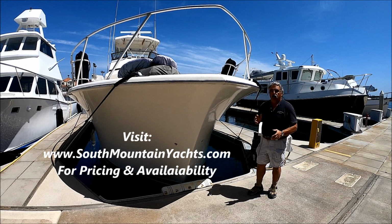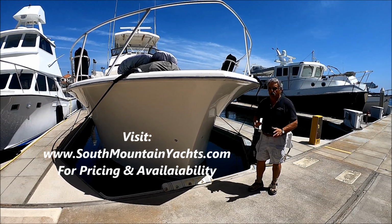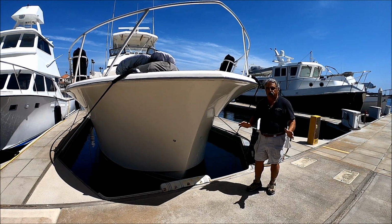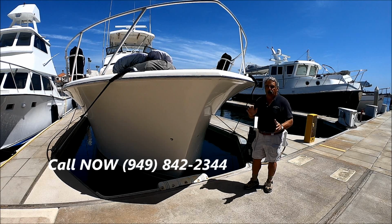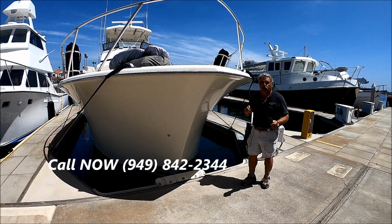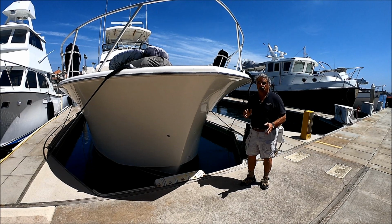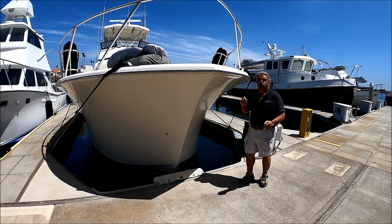She's well powered with twin Detroit diesel engines, has a massive generator, gorgeous teak interior, nice and luxurious, broad and beamy, lots of electronics. She's neat, clean, odor-free, very well maintained. So come with me as we explore HOSANNA here at South Mountain Yachts.